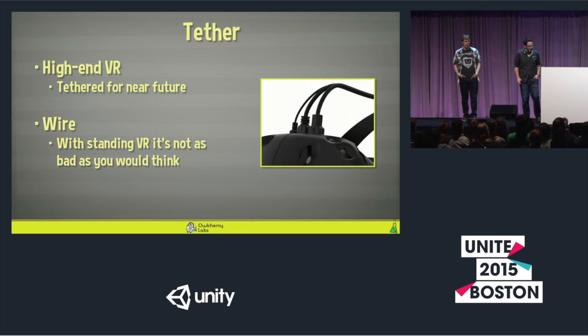So another thing to think about is the tether. So that cable that runs from the HMD to your computer. For high-end VR, that's kind of there to stay for the near term due to a lot of factors. But it's actually not as bad as I originally thought it was going to be in standing VR. And there's a reason: it's generally under your feet, and that ends up not being too bad. I have logged hundreds, if not thousands of hours in standing room scale VR, and I have not tripped or had any issue with it, but you have to design for it.